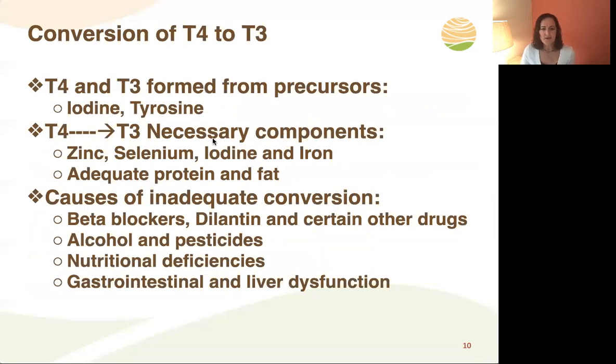And we're going to talk a little bit about the actual thyroid hormone itself. So I had mentioned that there's two primary thyroid hormones, T4, which is the less metabolically active form of the thyroid. And T4 actually needs to convert into T3. T3 is the metabolically active type of thyroid hormone. So that's actually what helps with weight loss and energy metabolism. Now, the thing is, both T4 and T3 need certain building blocks to make that thyroid hormone.